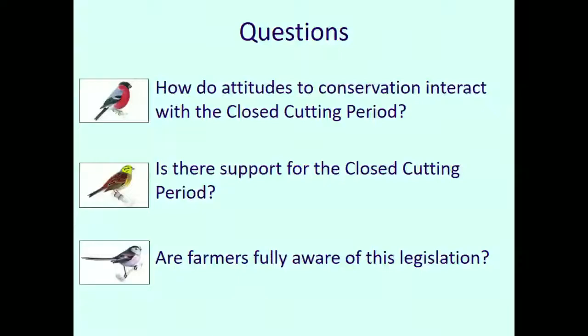So we wanted to look into this further from a social point of view rather than just from an ecological point of view. So the first question we asked was how do attitudes towards conservation interact with attitudes towards the close cutting period? We hear a lot from unions jumping up and down saying they want the close cutting period changed, but if you go out and ask Joe Farmer, do they actually really want this changed? And then finally, we thought we'd ask just to try and assess what level of knowledge there was of this policy among the rural community.